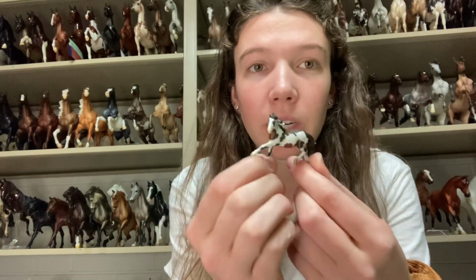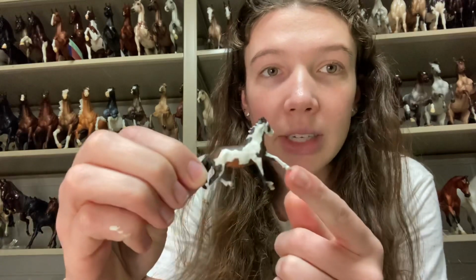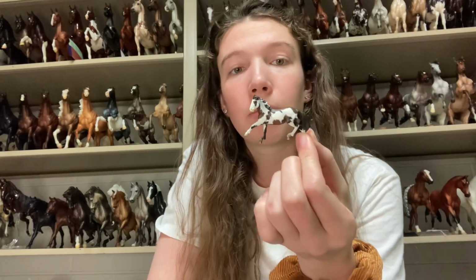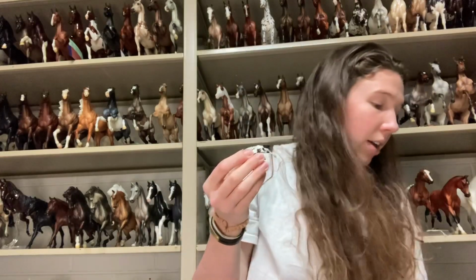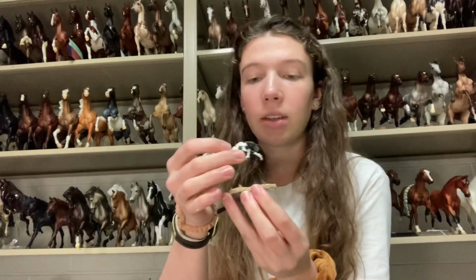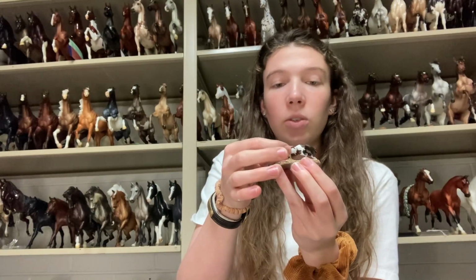This is Maple Stirrup. He is another one that's kind of hard to find, and I painted him after Lunatic Fringe, who is a famous bucking horse. And I think he looks very, very nice in this frame overo color. And then I don't have his barrel, but I do have his base that I covered in sand. I also started doing their little bases this year, and I think it turned out really cool.